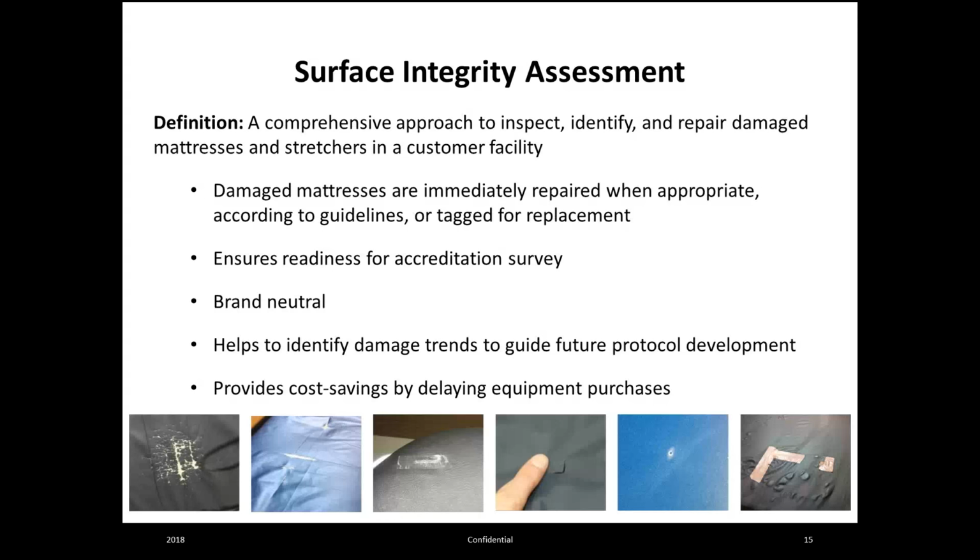And most importantly, I think, throughout this process is that you can definitely pass on significant cost savings by repairing instead of having to replace. So we'll give an example of that a little bit later.